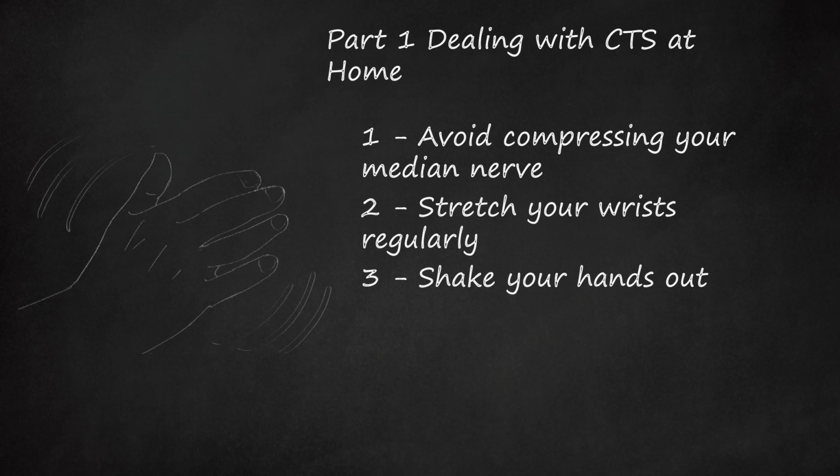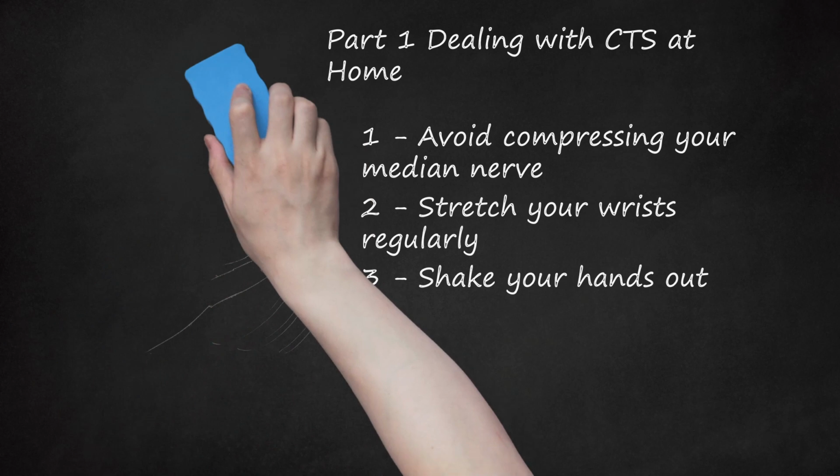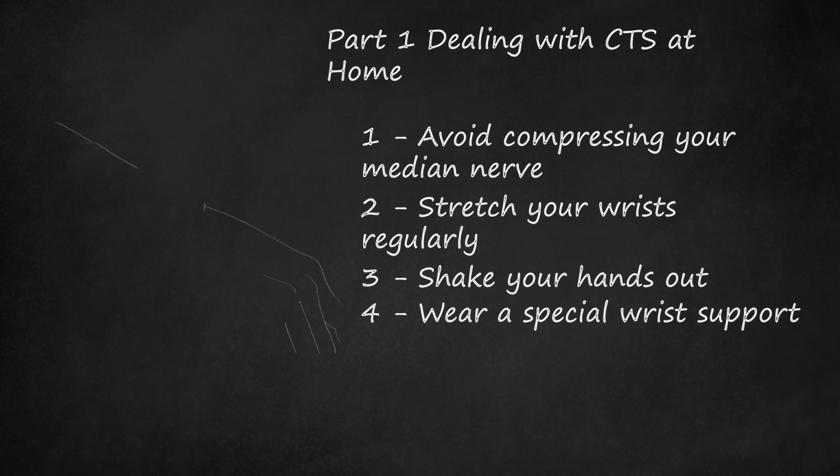CTS symptoms most often occur, and begin, in the thumb, index finger, middle finger and part of the ring finger, which is why people who have the condition often drop things and feel clumsy. The little finger is the only part of the hand not affected by CTS because it's not innervated by the median nerve. 4. Wear a special wrist support.